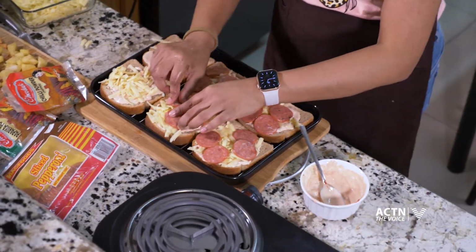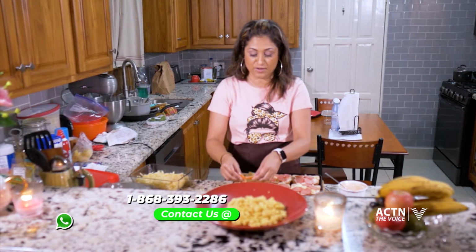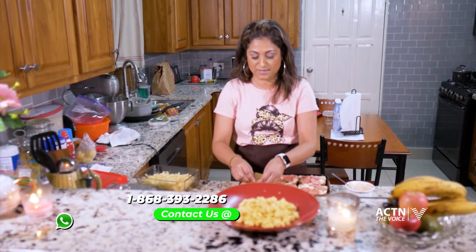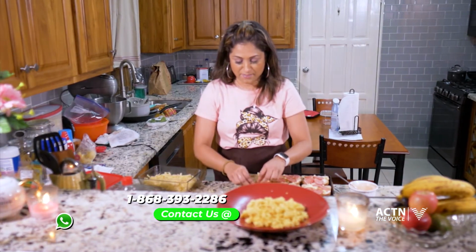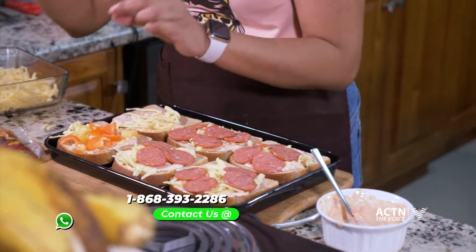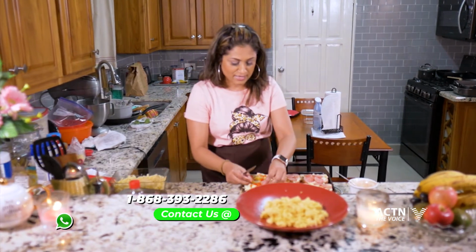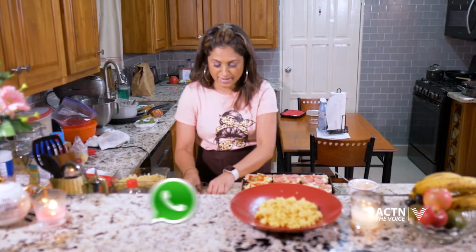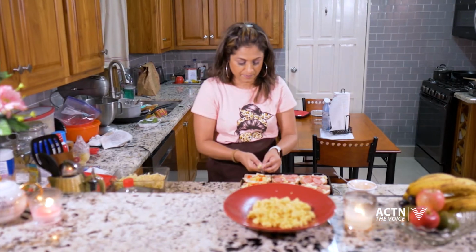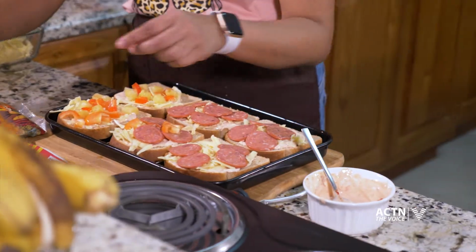Ooh, how beautiful is that? And now, so there are kids who are vegetarians, so I'm going to do some tomatoes and pineapple and a little hint of jalapeno. So this is tomatoes with pineapple and jalapeno. All right, we could put some veggies on some of these too.